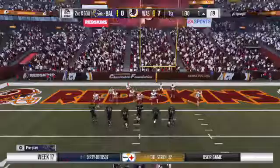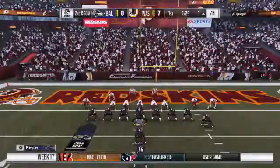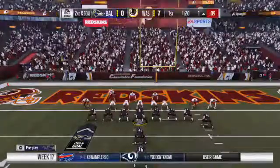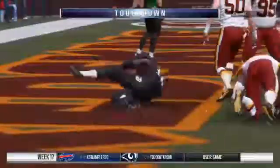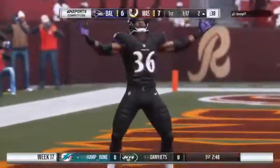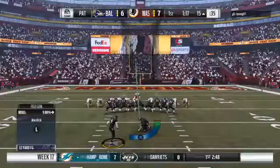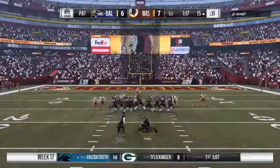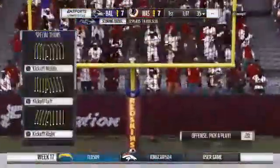Another shot from the 1 on 2nd and goal. They'll run it with Johnson, and he will take it in for a Ravens touchdown. Kerryon Johnson, his 2nd touchdown on the season, and the Ravens are an extra point away from tying the football game. Tucker with the extra point, and we are tied at 7.